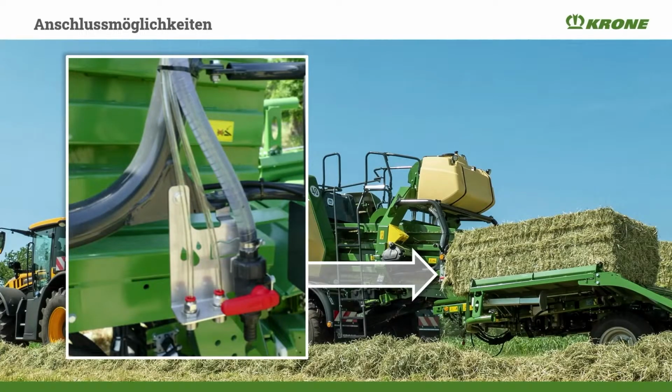How can I refill the additive tank? There are two options to refill the tank. First of all, the operator can remove the large screw cap on the top of the tank and refill the tank via the integrated sieve.